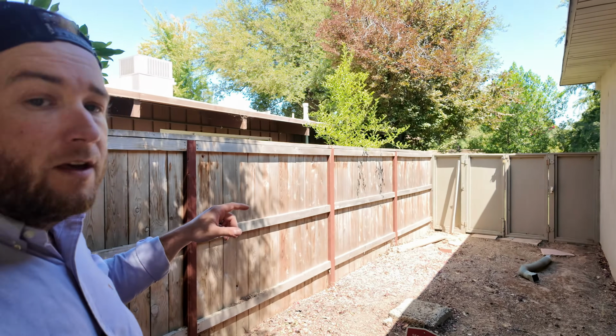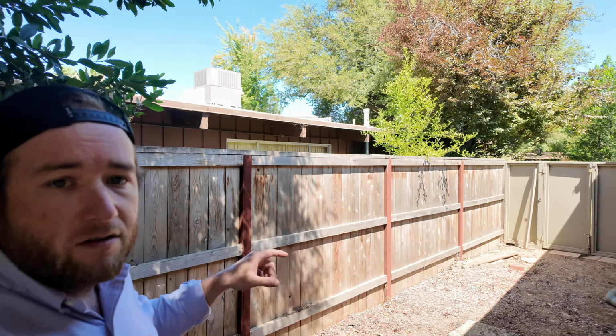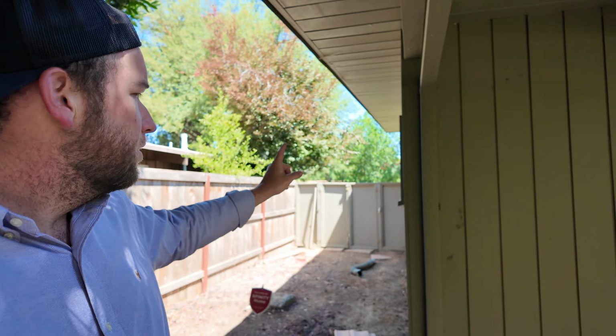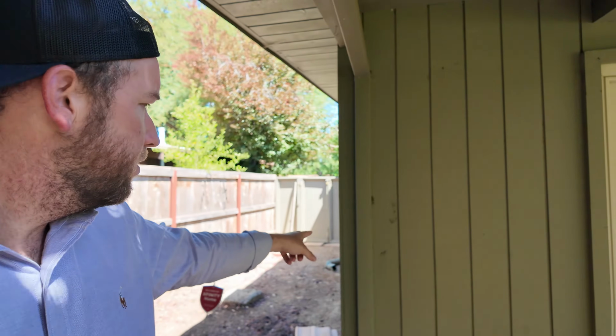Yeah, this is the side. Not much to see here. There's a gate there. You can kind of see the distance between the houses is pretty far, so that's nice. It's got gutters. I see the drain pipe right here, which is important. So it's a cool setup.